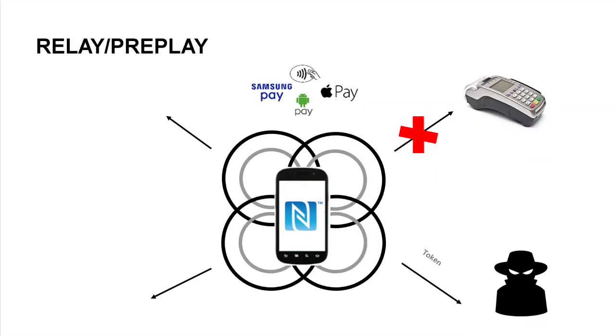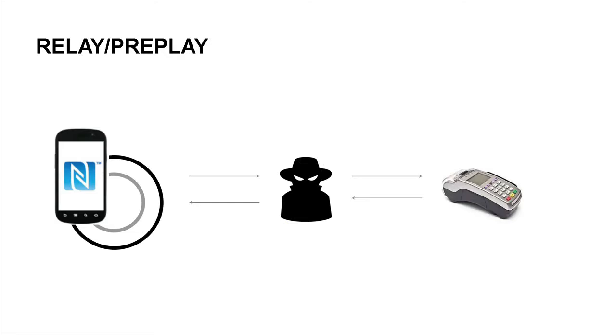So next, we'll take a look at the point of interaction between the mobile wallet or the card and the terminal. So you may be quite familiar with these terms relay and preplay. And essentially, the point of this as an attacker is you are trying to intercept the token before it gets used by the consumer. So a really simple example of this is that you would have two mobile phones with a connection over public Wi-Fi, and one would act as a reader, so you would read from someone else's card or phone, and then this would transmit the information, and the other phone would then act as a card and pass that information to the merchant before the other person had been able to use their token.